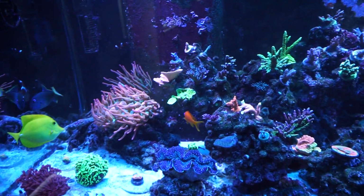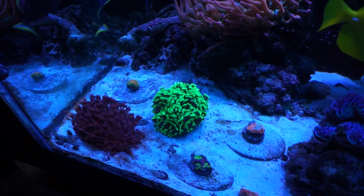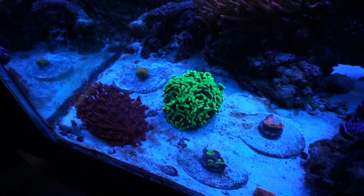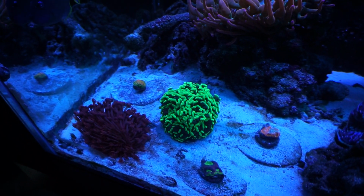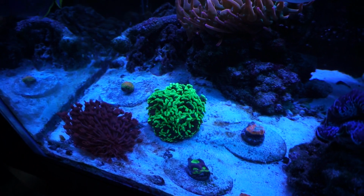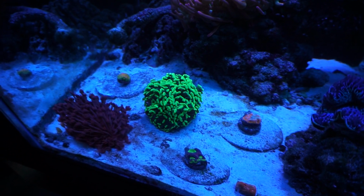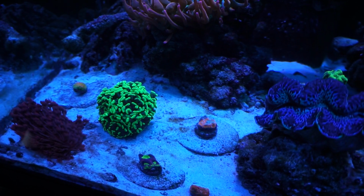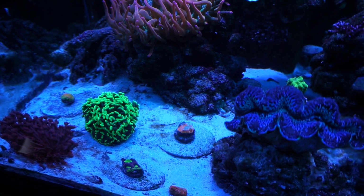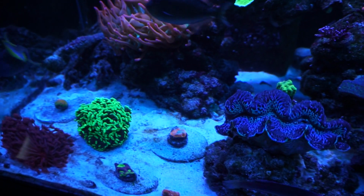Below that, there are some corals. The red one on the left is what we call Gonapora, and the green one next to it is called a hammer coral. If you look at the little polyps, they look like hammers. A couple different chalices, really beautiful colors. The orange and green really show up very nicely under blue light.